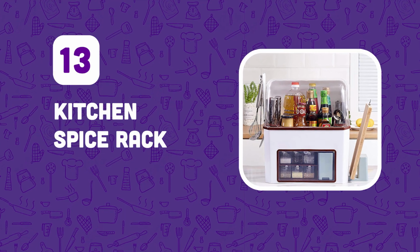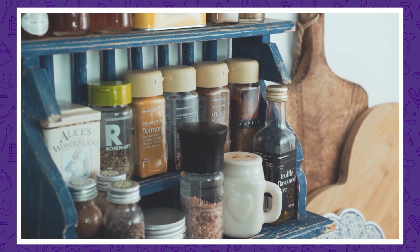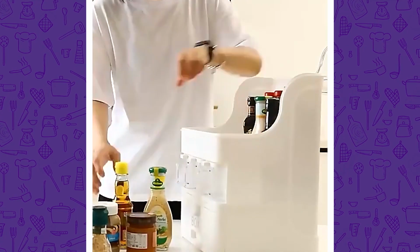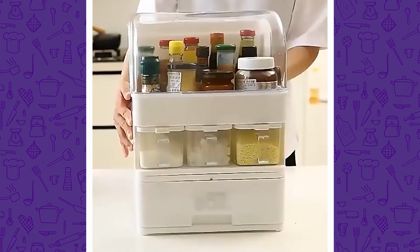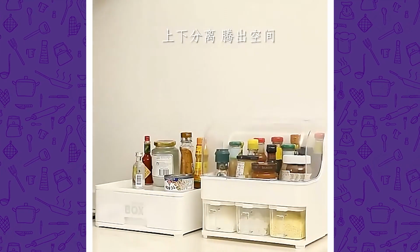Number 13. Kitchen spice rack. When it comes time to cook, it can be difficult to find the spice you need quickly and efficiently. But with a kitchen spice rack organizer, you can easily keep your spices in order and within reach. No more searching through piles of jars to find the one you need.